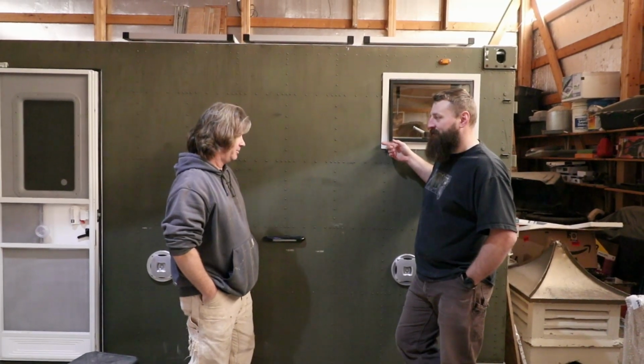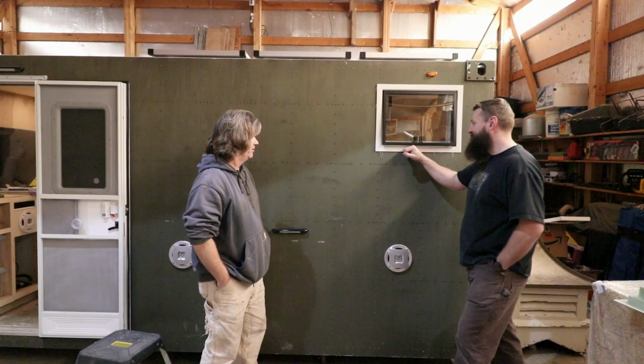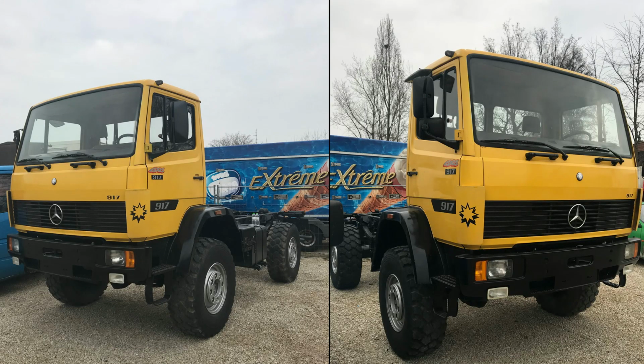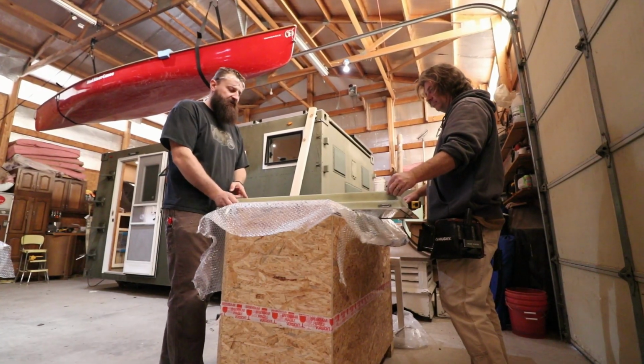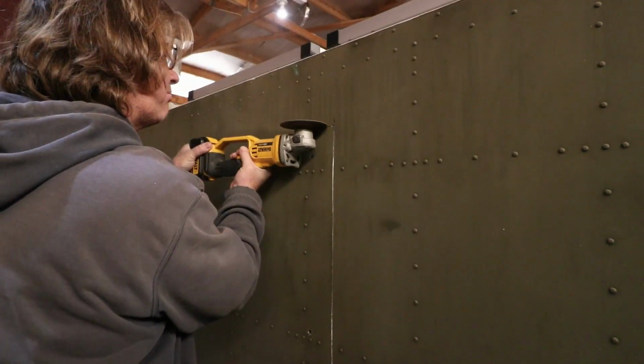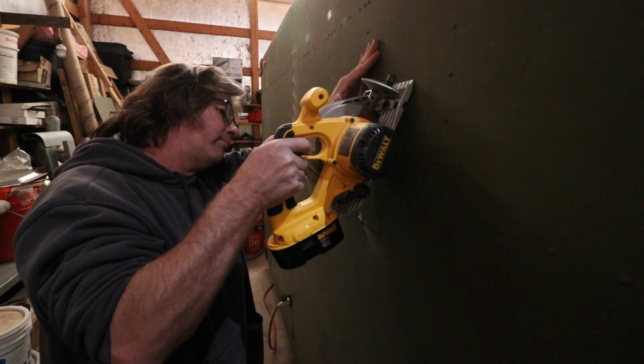After that, we headed over to do a collab video with Colorado 4x4 Van. He's currently building an overland rig based on a Mercedes 917 chassis with an FM2 shelter. We spent the day helping him and filming the best way to cut a hole in an aluminum box. We started with grinders and moved on to circular and then reciprocating saws.